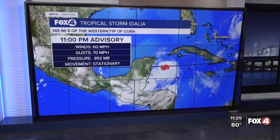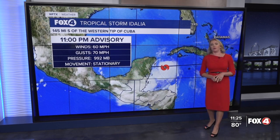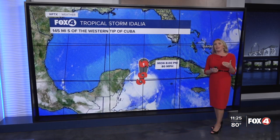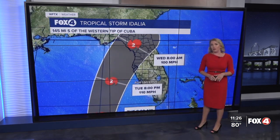So as we continue to closely monitor Tropical Storm Idalia, again, sustained winds now of 60 miles per hour, stationary here. It's roughly 500 miles to the southwest of Fort Myers. But as we put this into motion, basically, we are expecting it now to become a Category 1 hurricane as early as tomorrow evening, just off the western tip of Cuba, and thereafter pushing into the eastern Gulf of Mexico.